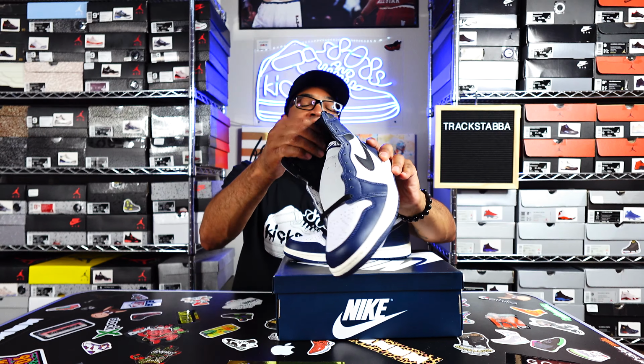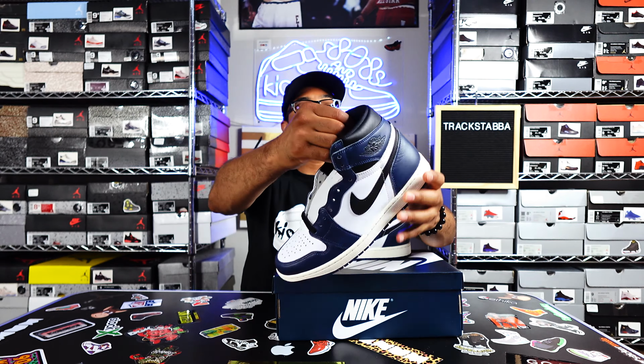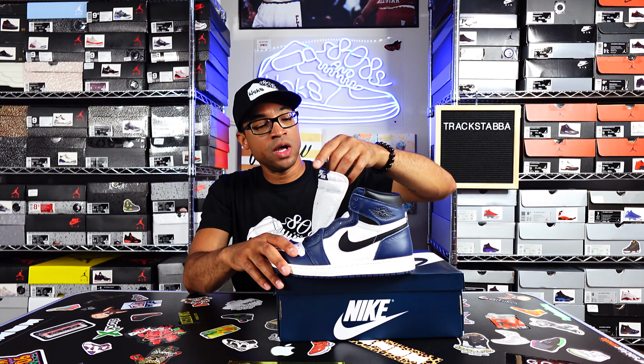And of course, inside, the sock liner is nothing too crazy, nothing too special. It does feel very padded. It doesn't feel stiff at all. It really doesn't, guys. Me personally, I like Air Jordan 1s. I don't think they're uncomfortable. Now, I've heard some people say Jordan 1s are uncomfortable to them. Keep in mind, guys, everybody's foot is different. For me, it feels just fine on my feet.